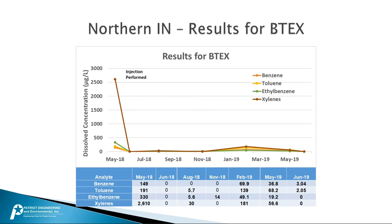The BTEX results showed similar concentrations, knocking it down to nothing. A little spike there in early 2019 with the record rainfall, and then dropping back off again. So that was very encouraging to tell us that our pilot test was going to work.